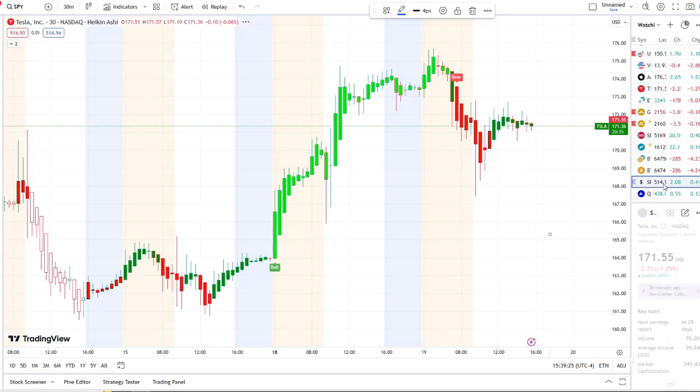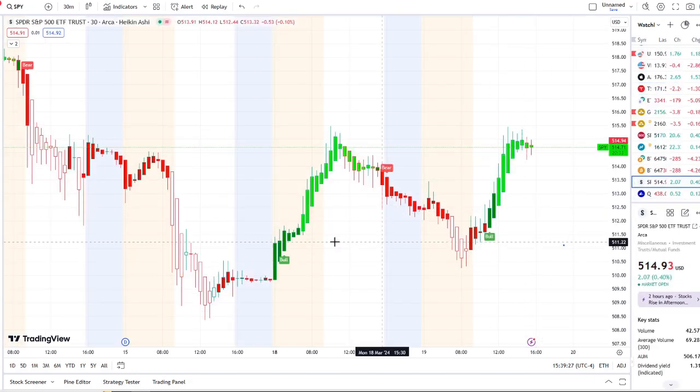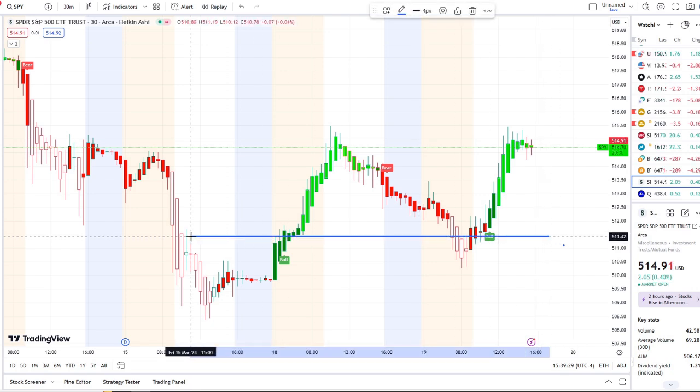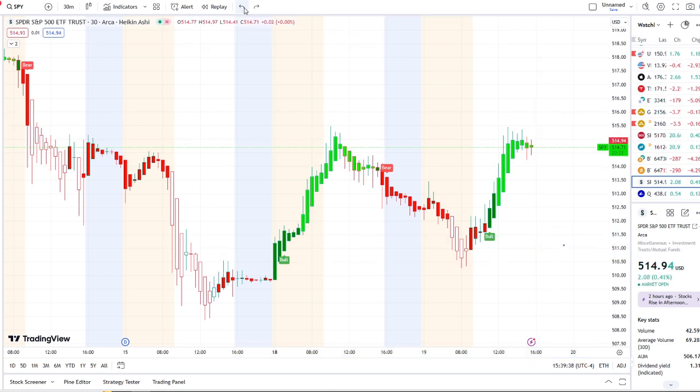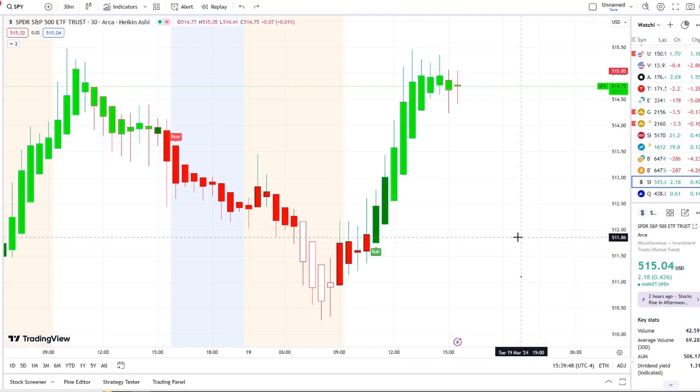And on the SPY, it came back down to test some of the levels in the pre-market and bounced right off of it, right? And a bull indicator popped up and brought itself back up here above the 513 level, and it's fighting here to stay above the 514 level and get back above 515, right? So huge resistance there yesterday and today so far, and we're going to break down what's going on here.